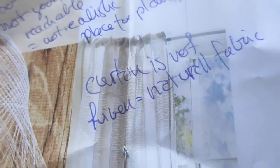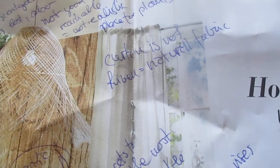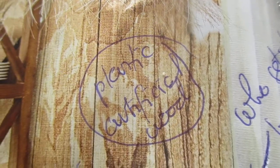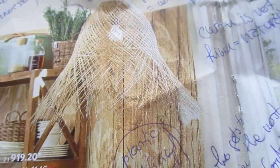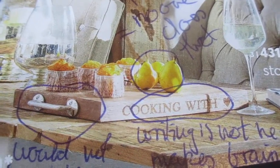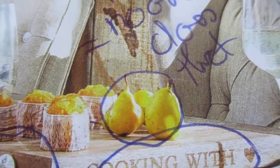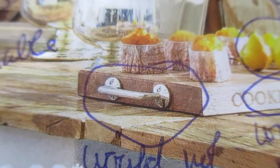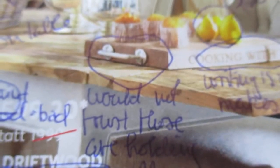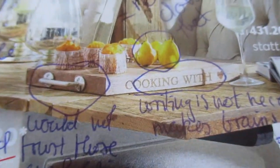This curtain isn't linen, so when all seems to be natural, which isn't the fact, then you shouldn't have curtains like this. Then this tapestry is artificial, might also be plastic, mimicking wood, so why not put real wood? Then on this table you have this thingy which has writing on it, which is unnecessary. No one puts pears like that. That one looks artificial. They should be in a bowl or so. And then these handles are for nothing. I wouldn't trust them carrying anything, I'm not sure if that one really holds.